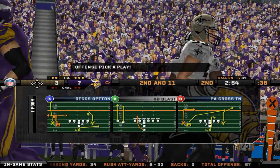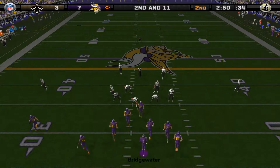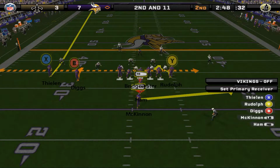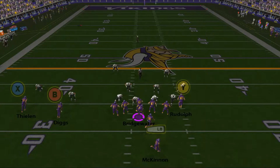Watch where there's movement up front. Look for the hole and send your man into the secondary. Second and long coming up here. The Saints with a 4-man front.